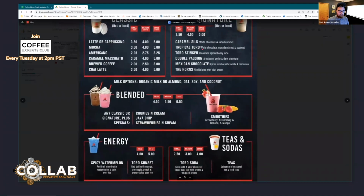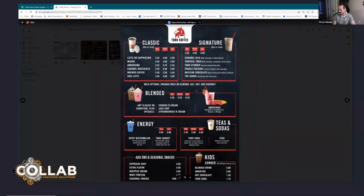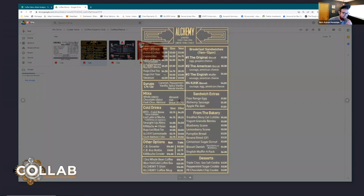And they've got their, yay, white chocolate, sweet. Macadamia nut and coconut. Sounds kind of like the rocket, actually. Coconut had it. Tropical rocket. Yes, energy drink, awesome. And then with every menu, you've got some add-ons at the bottom. So again, way easier to read. It doesn't give you a headache the minute you see it, like this one.